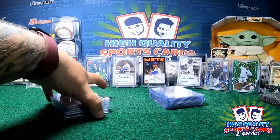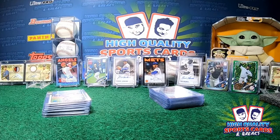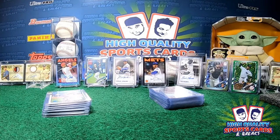All right, so guys, here we go with a recap. Guys, remember, in just 20 minutes, we're going to be back with the last break of the night. No autos on the first quarter of that case, Heritage. In the last break, we got another 4 boxes of Heritage, and then tomorrow coming with Heritage and Inception, guys. Inception tomorrow, and Heritage, of course.